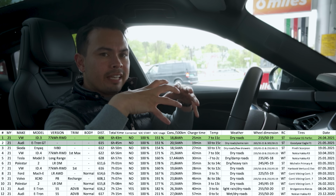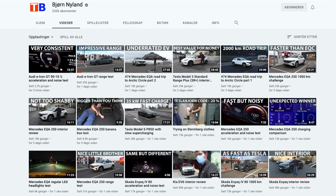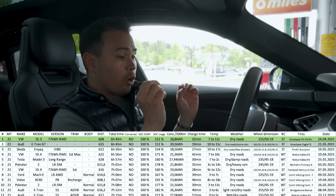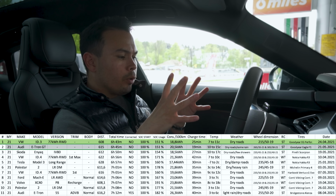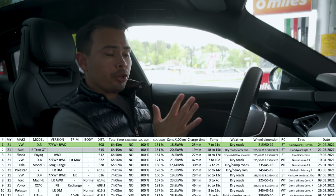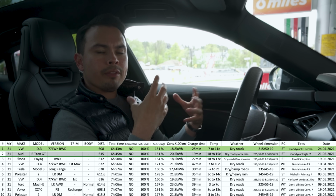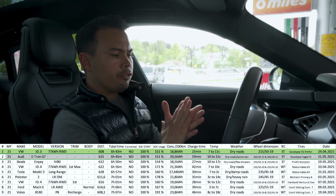So this isn't a scientific test. I know Bjørn Nyland, or Tesla Bjørn, does a run where he doesn't have traffic, where he goes on a stretch of motorway where he can compare the times almost in lab conditions. I don't do that. So if you want a very, very accurate test, I would suggest checking out Bjørn's 1,000 kilometer challenge, because that is similar to what I do here, but without all the variables. And you can probably compare the times much better on his board.